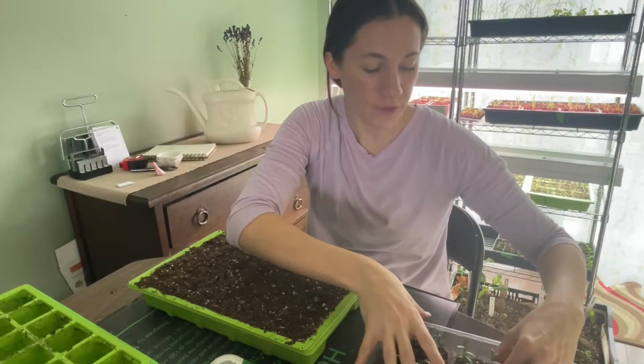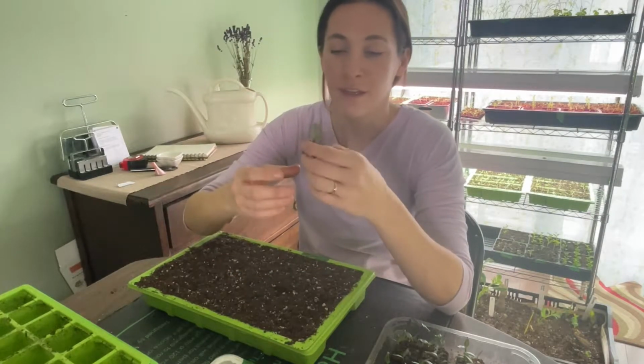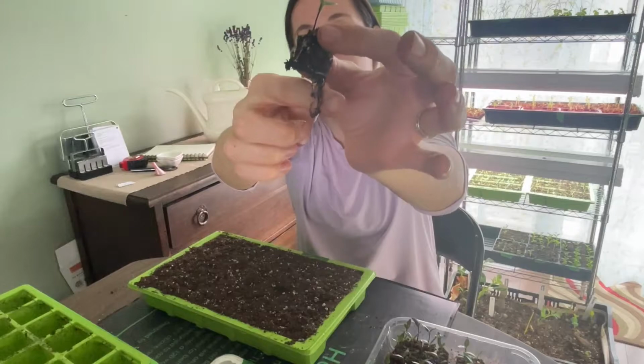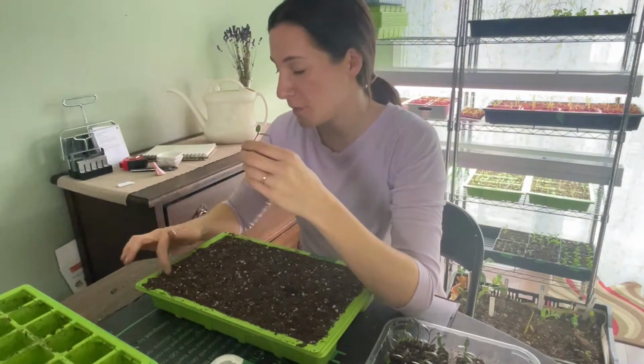So what I want to address first is GMO seeds, because I see a lot of conversations like this online. And there you go, there's an example of a really nice soil block root system. The roots are starting to come out the bottom a little bit. It doesn't even have its true leaves yet, but those roots are going to want more space.